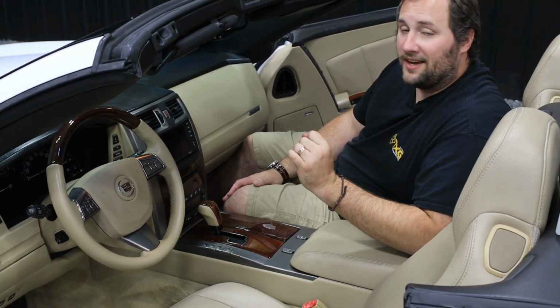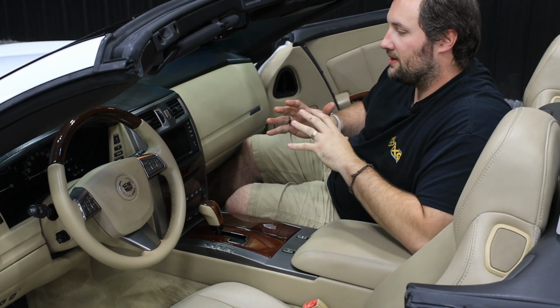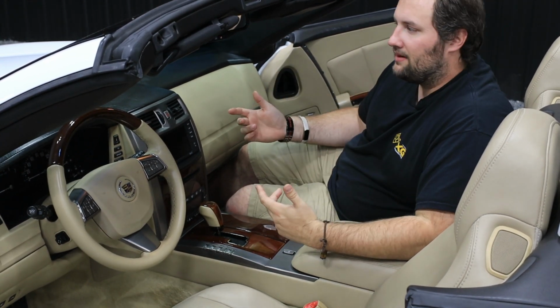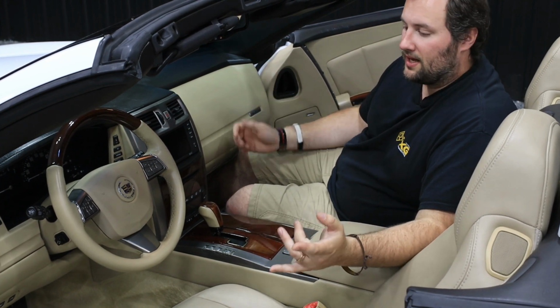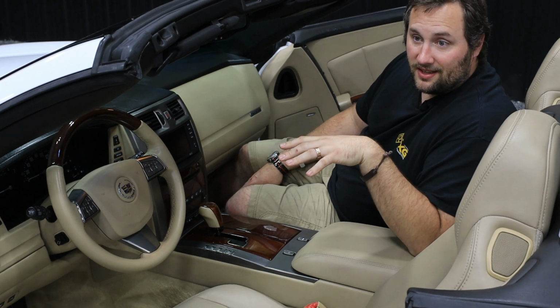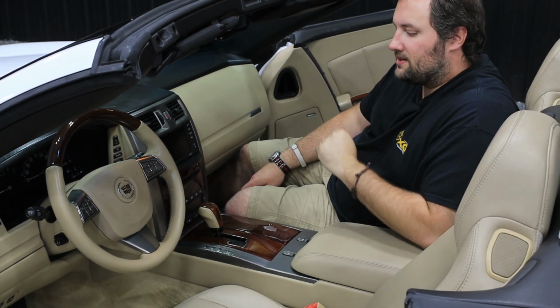Here we are inside the XLR. Now you'll notice right off the bat, it kind of has some of the same similarities to a Corvette, and that's to be expected. It's a GM car, they share the same platform, you reuse resources when you can. But that is where things kind of separate, because this is still a Cadillac. Its primary focus here is comfort and elegance, and I think it does that rather well.